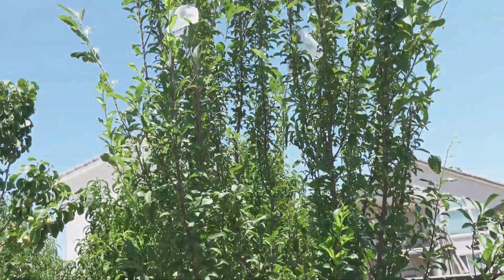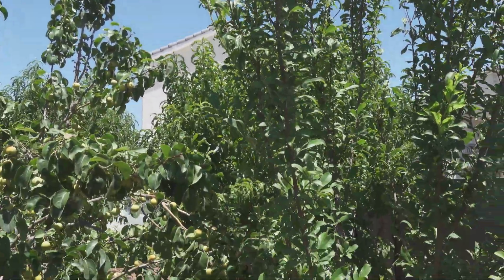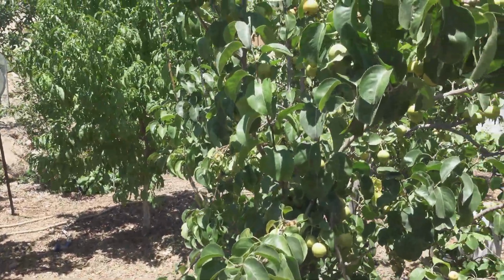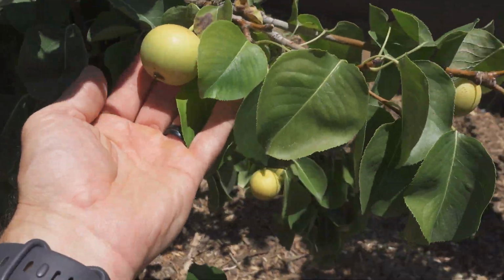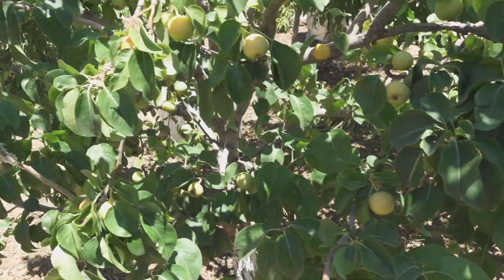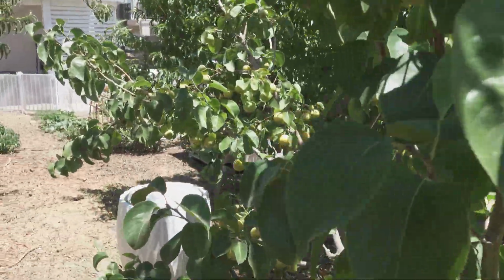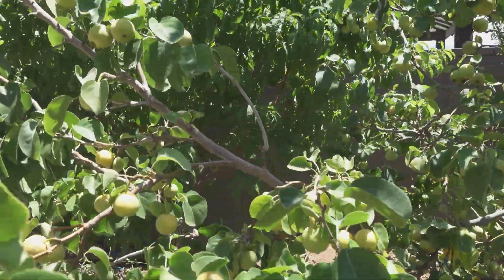Santa Rosa plum, got a couple of plums that are up there that we've had to bag to keep them away from the birds, and over here we have the Asian pear. Look at all these Asian pears. Some of these things are going to be ripe soon, which is kind of early for this Asian pear. This usually ripens around late July, early August.